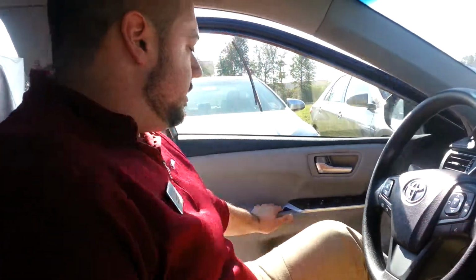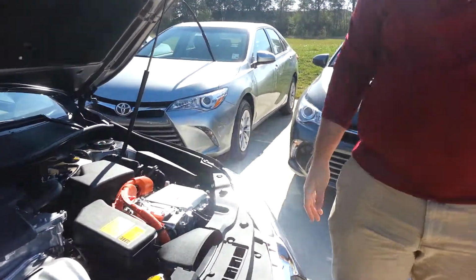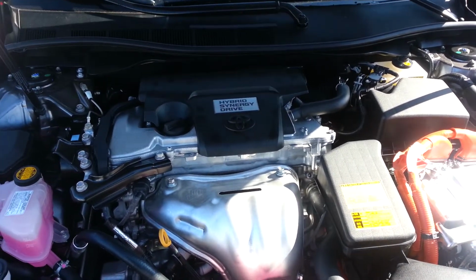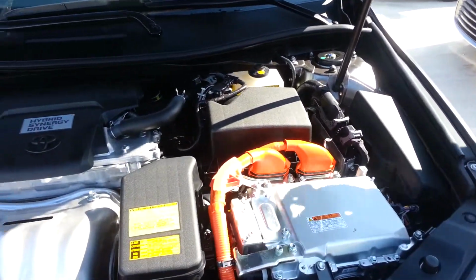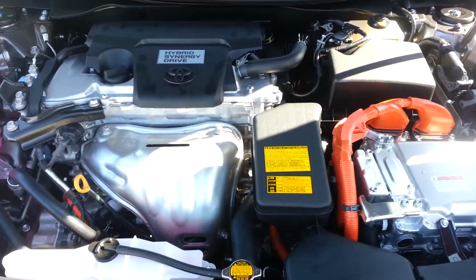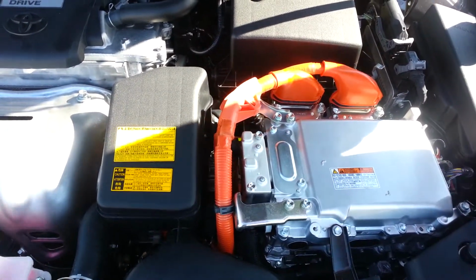If we can go under the hood, I can show everybody how the engine looks. This will be the same engine that's in the LE Hybrid, SE Hybrid, and XLE Hybrid: a 2.5 4-cylinder gas engine with, I think, a total of 200 horsepower? 200 horsepower combined. The 4-cylinder Camry gets 178 horsepower, but combined with the hybrid engine, it gets a combined net horsepower of 200. As you can see, everything looks almost exactly the same as it would in your gas Camry, except for where the battery would be. On the hybrid, you're going to see this inverter with the converter built in. And then, of course, where the battery would be is actually in the back of the trunk.